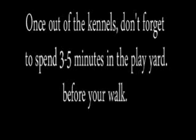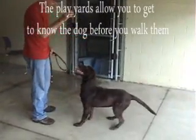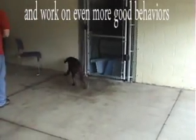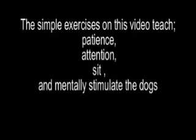Once out of the kennels, don't forget to spend 3 to 5 minutes in the play yard with your dog before the walk. This will let you get to know the dog, work with the dog, and let the dog burn off just a little bit of energy off leash before you try to wrestle them around the shelter area on lead. And look, you can even teach them a whole new set of behaviors.